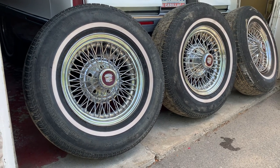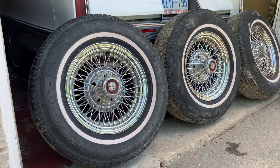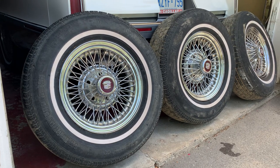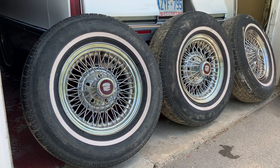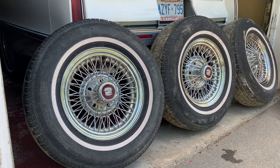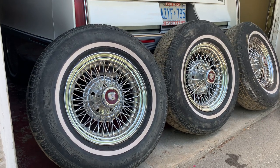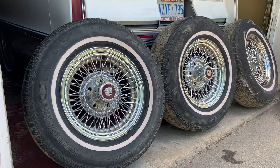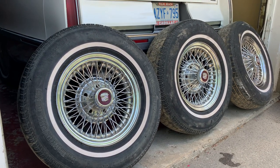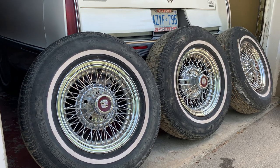These are very hard to find anymore in good condition, but even harder to find reasonably priced, and my friend got a really good deal on these, and he's lucky to get them because they're getting harder to find, as I said, and getting a set that's in good condition for a fair price is almost impossible. I had some guys want over $1,000 for a set of these True Spokes, and some even want more than that, like $1,500 or $2,000 for a really good set.